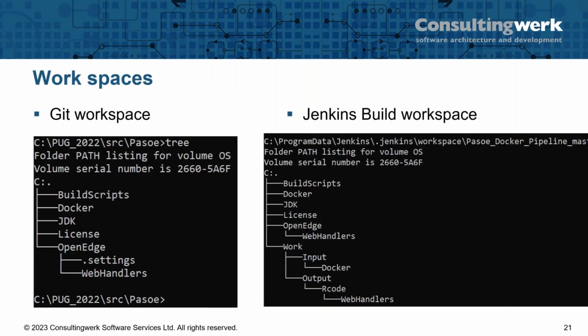Then let's have a look at the workspace. This is how the workspace more or less looks on disk. We have a build scripts directory, a Docker directory, a JDK directory, a license directory, and OpenEdge with web handlers. On the build server or in our Jenkins pipeline, it will look a little bit different. I always like to separate sources from runtimes, input from output. So we will create on the fly a work directory with an input directory for Docker. This will be our Docker workspace. And we have an output directory, and in this case, we only have the R code under the output directory.